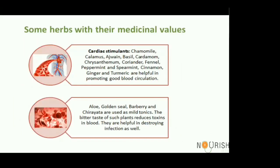In the next slide, I'm mainly concentrating on our heart. Heart is a muscular organ, and it is very common that with increasing age, our muscles become fatigued. So it is also applicable for our heart muscle. In this case, we can use chamomile, calamus, ajwain, cardamom, because these herbs have cardiac stimulant property. These herbs can maintain the pumping activity of the heart and promote blood circulation.